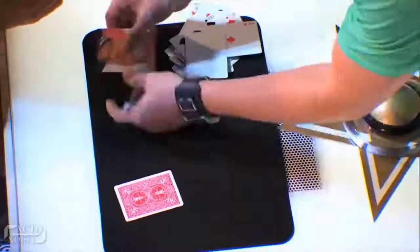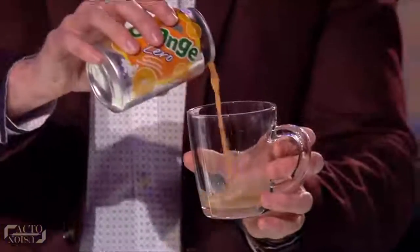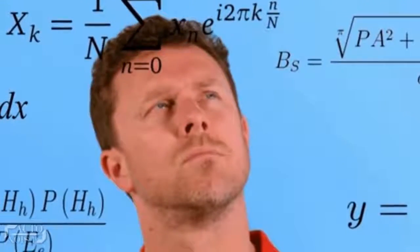So guys, hope you got the secrets behind Got Talent's most famous magic tricks. Which trick did you like the most? The beer trick, the book trick, or the hot tea trick? And name any other magic trick you would like us to reveal. Let us know in the comments below.